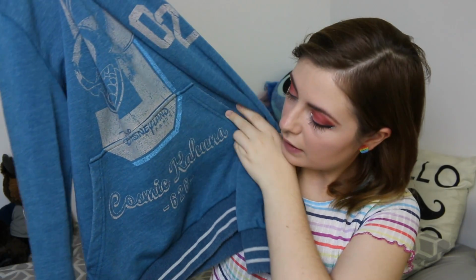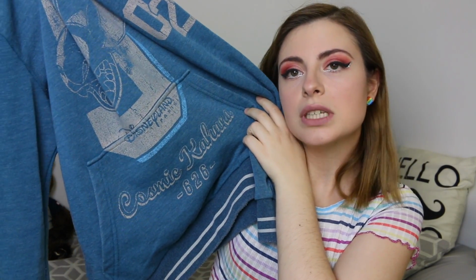On here it says Cosmic Kahuna 626, and this cost 50 euros, which is expensive for a hoodie, but it's worth every penny because it's so soft. Literally, it's like putting my arms into a blanket, okay? It's really nice. And I got this from the boutique in Disney Springs. Cannot for the life of me remember what it's called. Is it D-Trend? I don't know, but I got it from the boutique, but I did see it, I think it was in the Emporium on Main Street, but don't hold me to that.